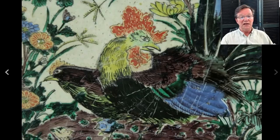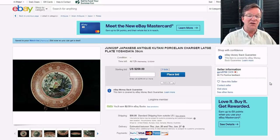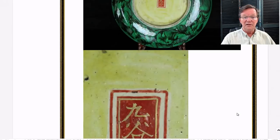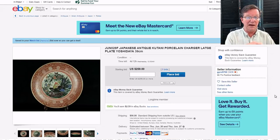Very nice dish. It's got no bids. The opening bid on it is $259. It's 39 centimeters in diameter, so it's about 16 inches, roughly 15, 16 inches. This is a very nice plate. I want you to see the back of this thing. There it is, all right? And there's the mark. It's done in the Yoshida style. If it's not exactly by Yoshida, it's certainly done in the manner. And it's certainly worth an opening bid of $259. So if you're a Japanese collector, I hope you take a look at that. I'll put that in the newsletter this week too.